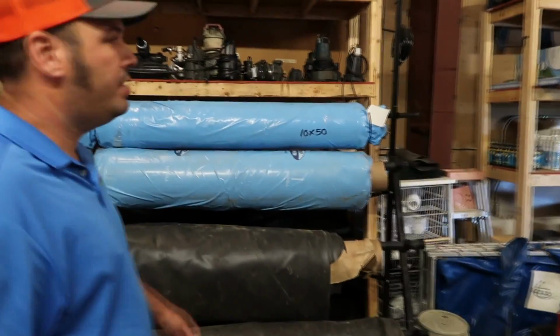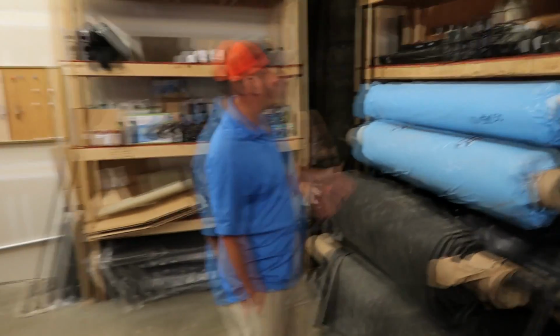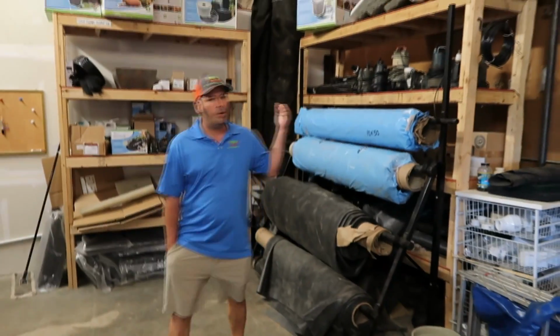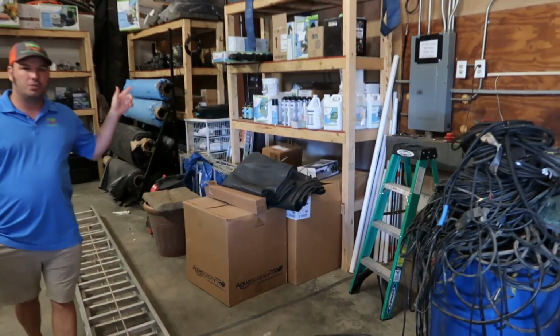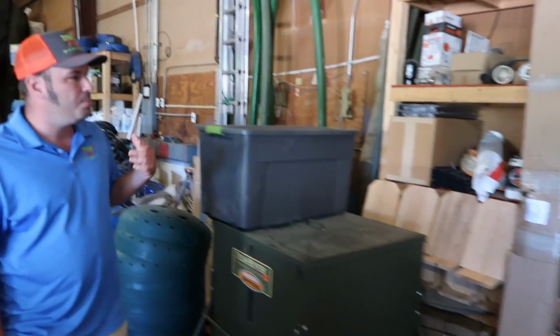This is the rougher side of the retail shop, so this is where we hold all of our liners. We kind of keep everything organized. So used pumps we keep in stock in case we get somebody that needs a test pump, commercial size chemicals for our water garden maintenance, pressure washers, sump pumps, the whole 9 yards.